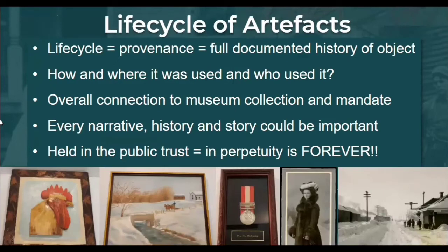So, life cycle of artifacts. Speaking directly to one of the main themes of today's presentation, the life cycle of artifacts generally refers to the time that the object was first manufactured and made, to the time it was used by someone who has a connection to the local area, to the time that it enters into the museum collection, to what the museum uses it for, and then what happens to it at the end of its life cycle when the museum is no longer a suitable place for it to keep the object.